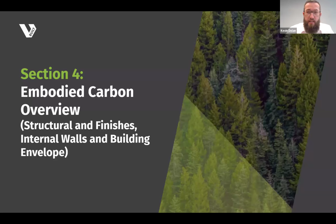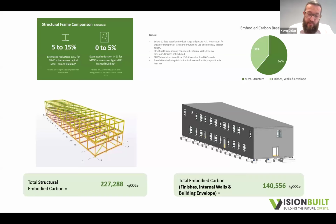But when we add in all of the rest of the building, the envelope, cladding, fit out, finishes, MEPH, we can see that 230 tons and 140 tons, neither one is insignificant. And there are gains and betterments to be achieved in both.